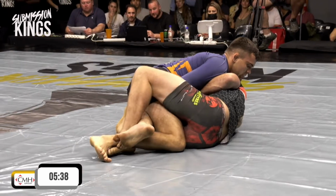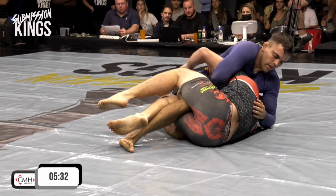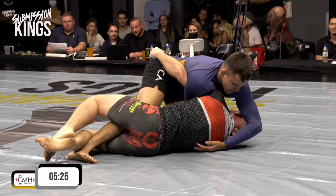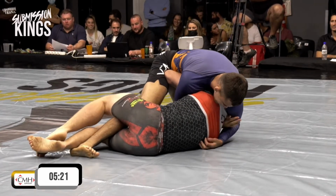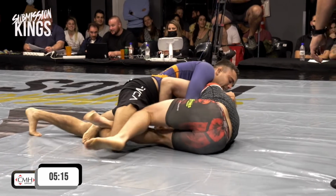Cedric's pretty safe here. He's going to, I assume, work for an underhook sequence to get on top again, where he's more comfortable. But he's got to avoid the DOS or the guillotine as he gets on top. Yeah, and you can see Reece is already starting to set that up. That's why Cedric's trying to stretch out his back, so he's making it safe. But Reece still managed to sink it in. It might not be tight enough, but you can see that position.